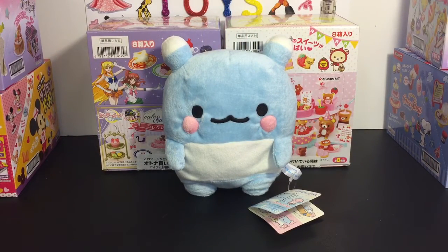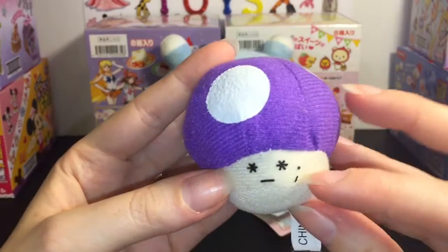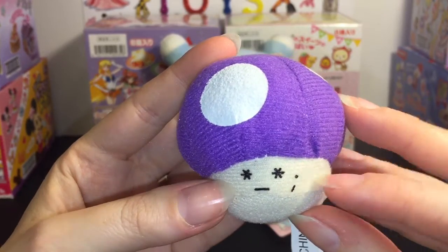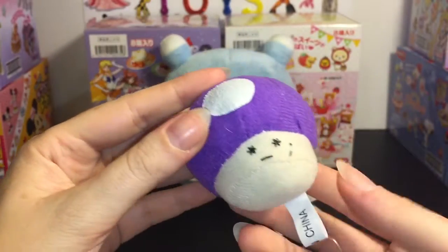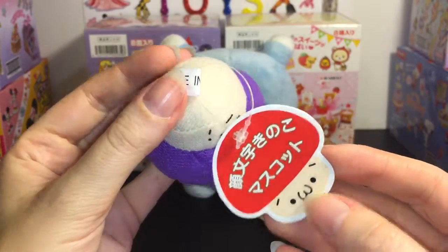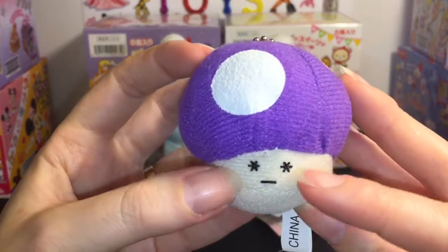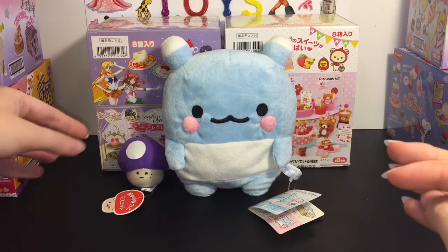Let's see, my second little plushie is this mushroom keychain. I just thought his expression was so cute. That's sometimes how I look when I'm shocked or confused. And so, just a cute little mushroom guy. They had a bunch of different colors with different expressions, but again, I really like his expression the best. So he's my little mushroom.